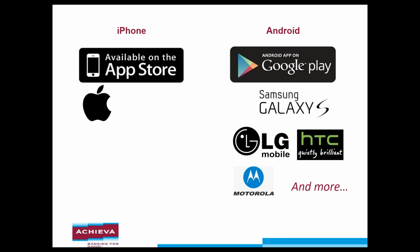One thing I want to note here is that the Android manufacturers sometimes add their own overlay, their own interface above and beyond what Google has made, because Google are the developers of the Android operating system. But regardless, our mobile app is supported on both the iPhone operating system and the Android operating system.